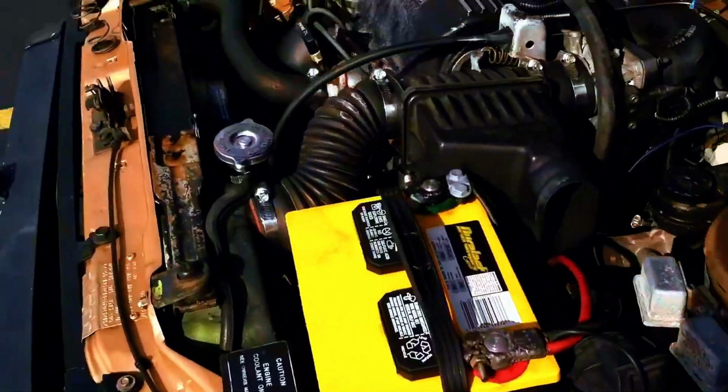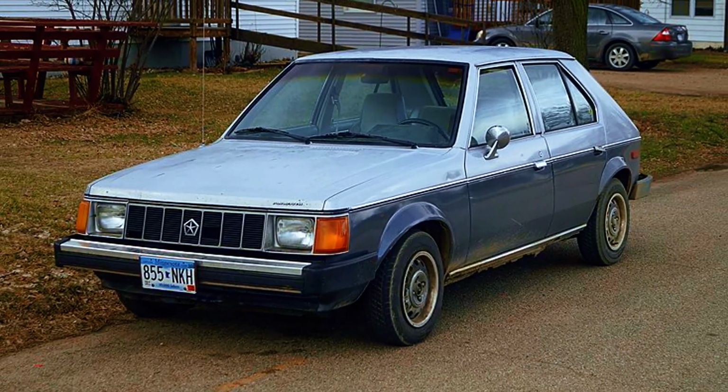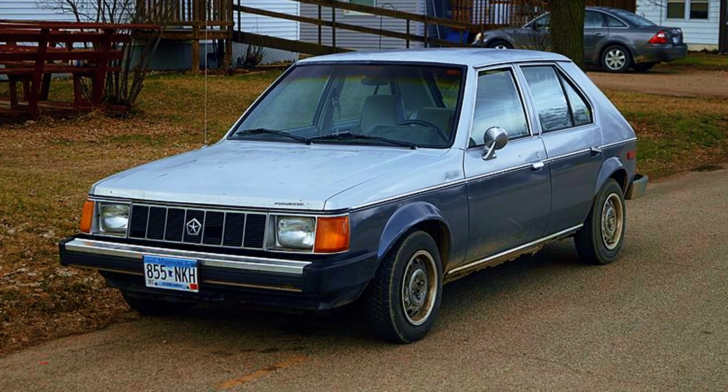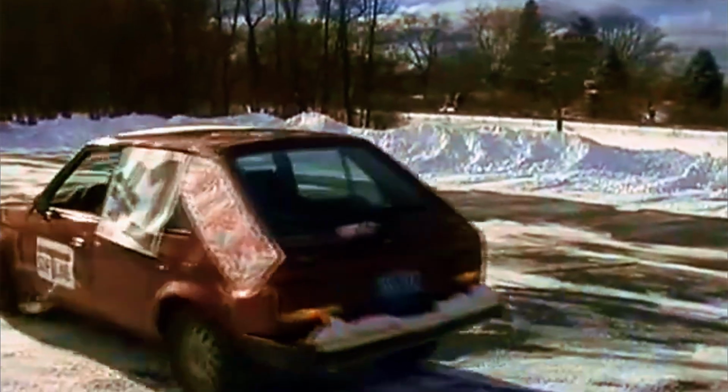During this period, automakers had not yet implemented the modern safety features we take for granted today, such as side airbags or reinforced side structures. While the Horizon was equipped with basic lap belts and had single front airbags available on higher trims, it offered very little in terms of protection during a side-impact crash.